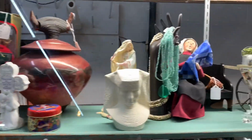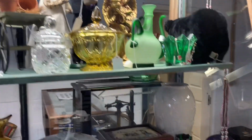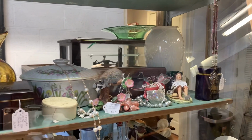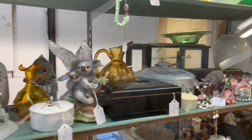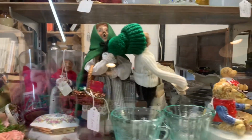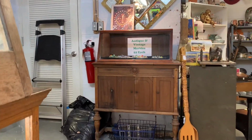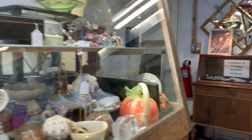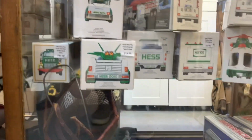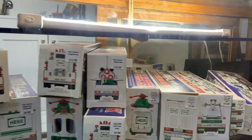All kinds of collectibles, vintage smalls, a little bit of everything here for you. I should have put my Victrola on for you guys to hear while I was doing this. I have a Victrola that I keep in the back because I play it every now and then. That's my Victrola. But I make sure it's really expensive because I don't want to get rid of it. And then I've got all kinds of Hess trucks here. Different dates, different models, if you're looking for any Hess trucks.